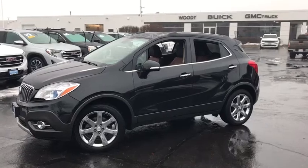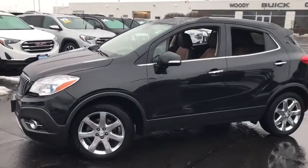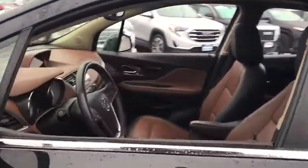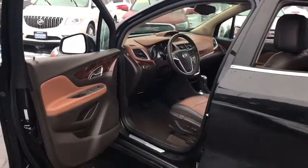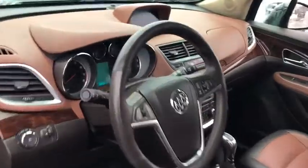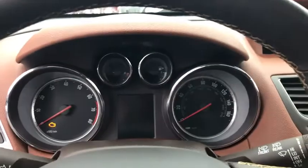Take a ride in the 2016 Buick Encore. The Encore captures Buick's traditional strengths while demonstrating luxury and style in a petite size. It's amazingly quiet at freeway speeds, and the suspension engulfs pavement imperfections, providing passengers with a pampered ride.